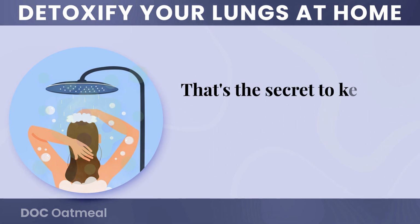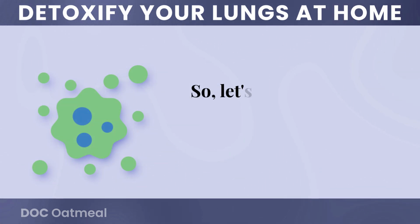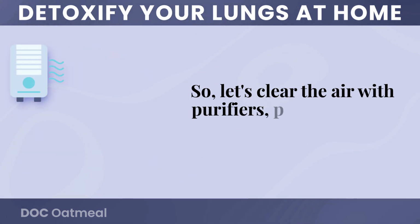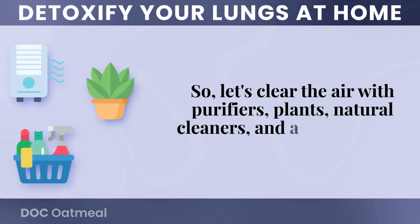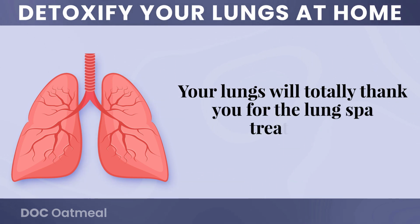That's the secret to keeping mold and other annoying stuff from setting up camp. So, let's clear the air with purifiers, plants, natural cleaners, and a fresh breeze. Your lungs will totally thank you for the lung spa treatment.